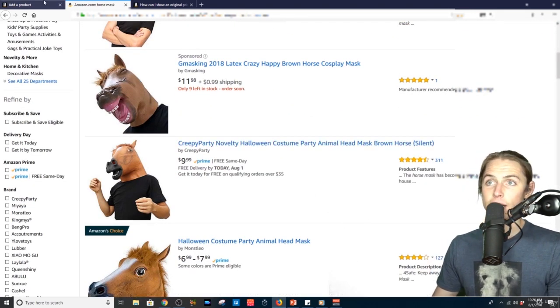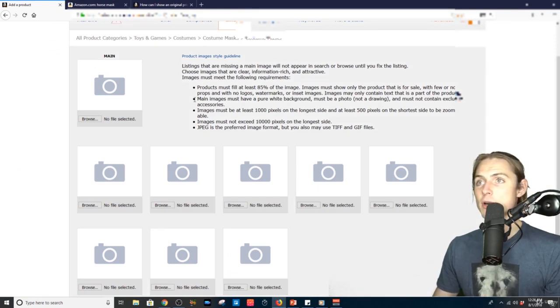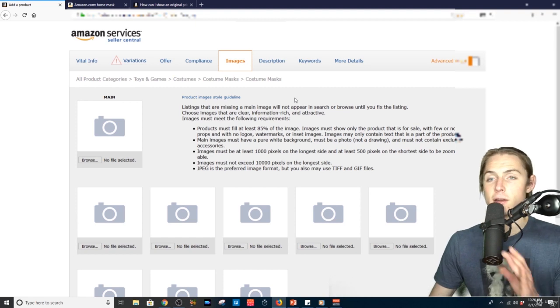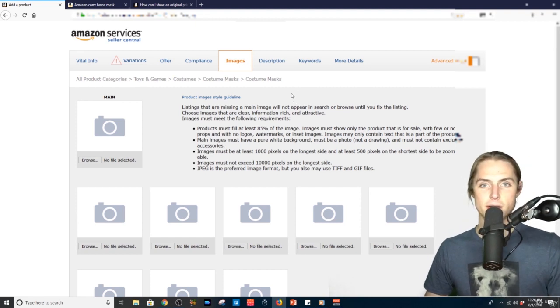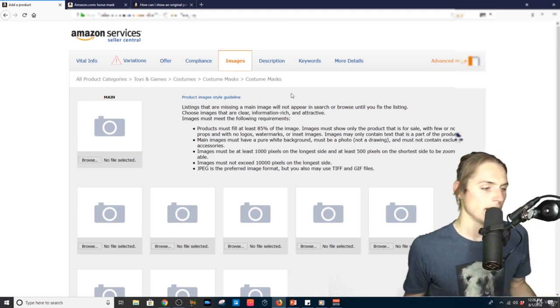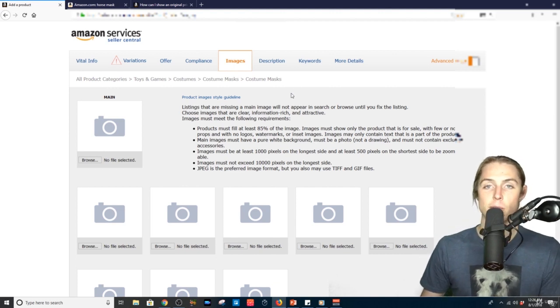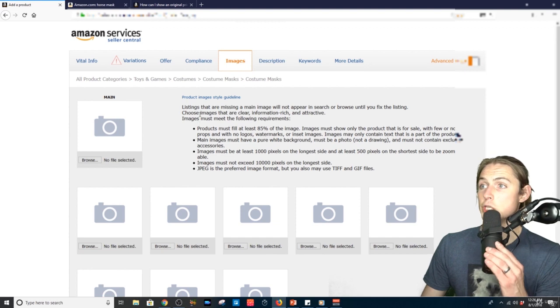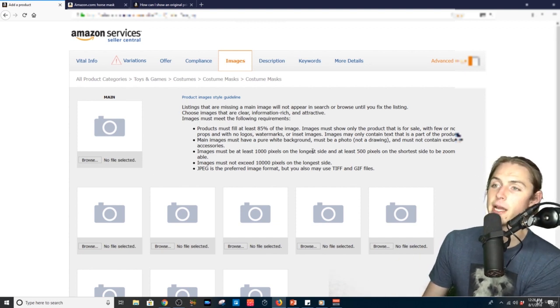So the main thing I forgot to mention with keywords or with titles, you keyword stuff, okay? You want to have it somewhat logical, but at the end of the day, your title is the most important thing for ranking. So you stuff keywords there. Images here, you do that. You have a lifestyle image in here.